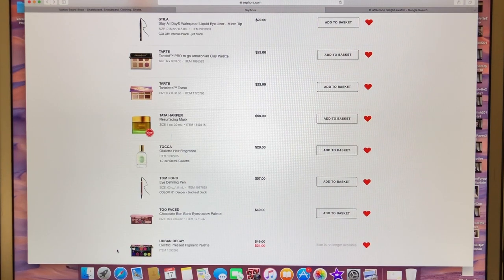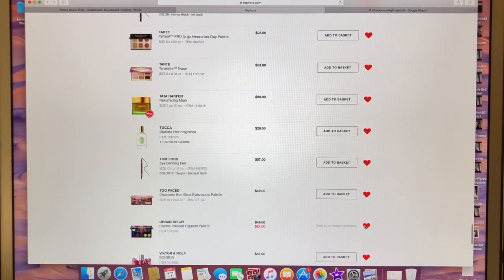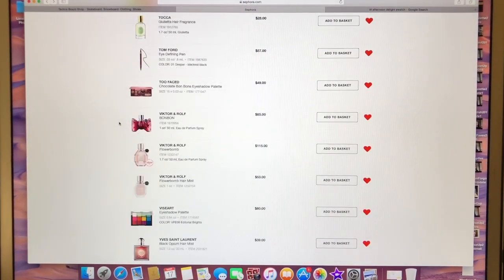So gosh dang it. But Stephanie from Daisy Girly just sent me her Electric palette. Thank you so much, Stephanie. I really appreciate that. I've been wanting that stupid palette for so long. So you made my dreams come true on that, so I can take that one off my loves list right now.